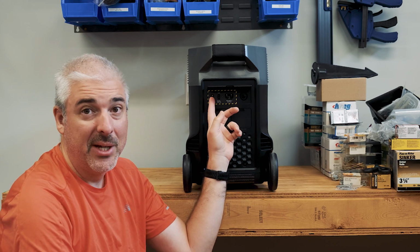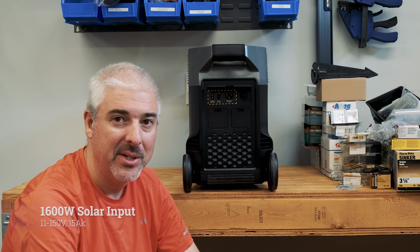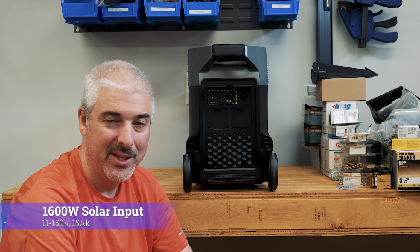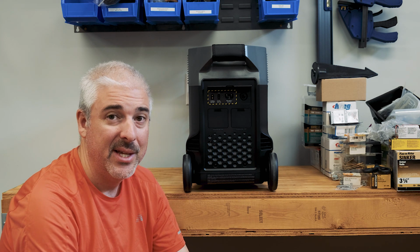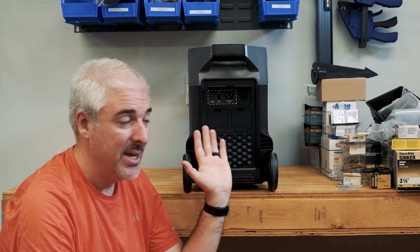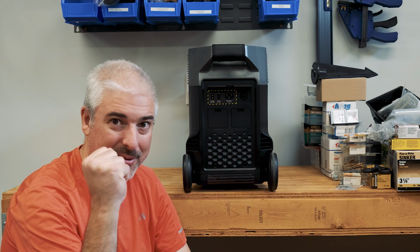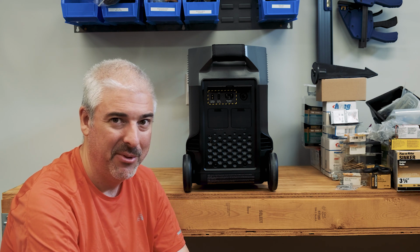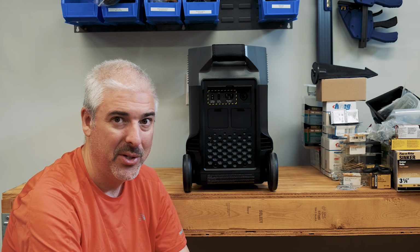This is also where you plug in solar input, and I believe this can take a pretty significant amount of solar input. I'll put that on the screen once I do my research and figure out exactly what that is. They do supply you with a solar input cord that ends in standard MC4 connectors. Hooray to Ecoflow for using standard connectors, and I'm shaking my fist in frustration at Jackery, particularly on their new 1500 and 2000, for having a proprietary connector that at this point seems a little bit difficult to source.